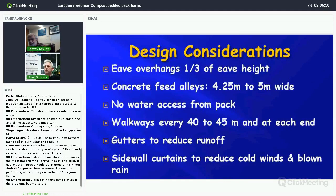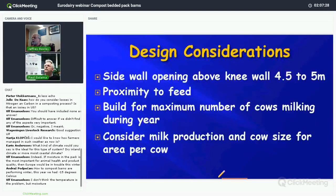And it's primarily because in the feed alley, we are looking at both the waters and the feed bunk, and we really don't want to see animals interfering with movement in that particular area. We don't want waters within the pack. We also want sidewall curtains, particularly as a climate issue, to really prevent cold winds and blown rain into the compost bed. We have found that dairies were a lot more successful with curtains to really reduce some of the issues of colder weather.